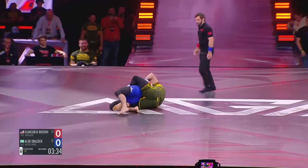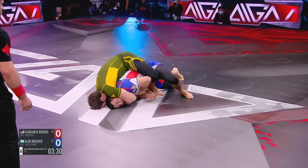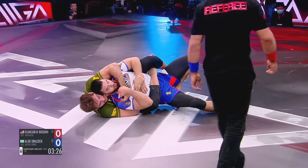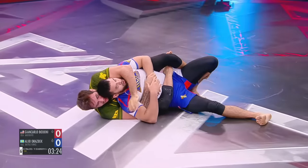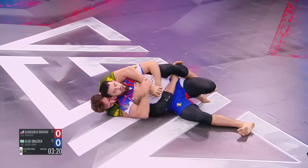Really nice work by Alibi, though. And he needs to do more of that. He needs to wrestle hard. Oh! Beautiful throw there from Bodoni and he gets into this rear body lock, and you see he's got the ref, Rob Deagle, just runs it back into the mat, very reminiscent of that first round.